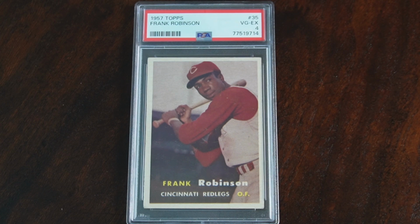If you see a PSA 4 that is super bright on eBay or anywhere for that matter, I just about guarantee you it's been color altered. Post-processing. So it can be manipulated. This card, what you're seeing right now, is not manipulated. I'm tickled to death with this.